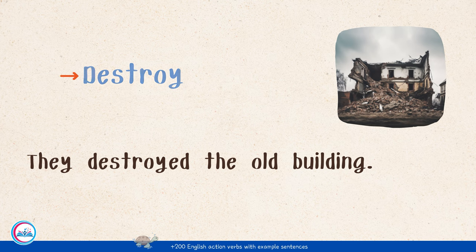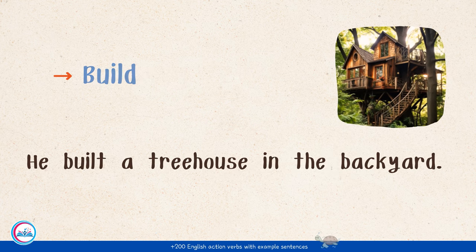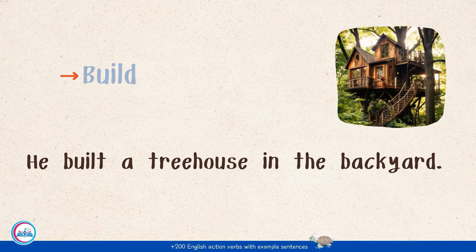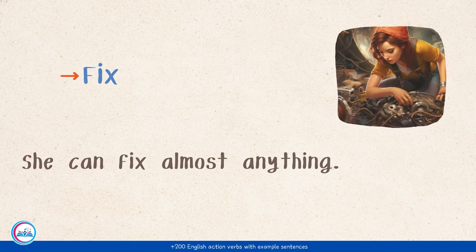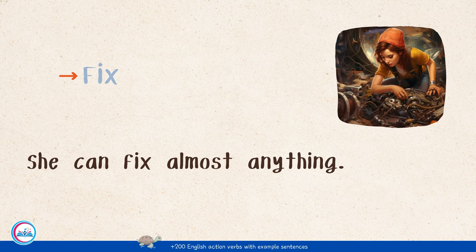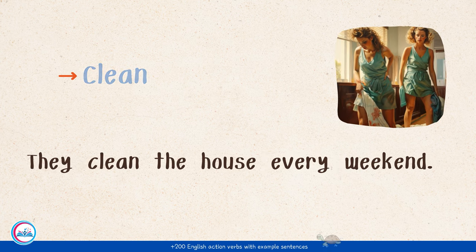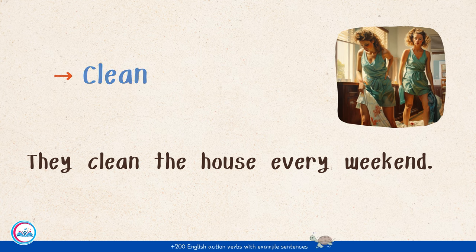Destroy. They destroyed the old building. Build. He built a treehouse in the backyard. Fix. She can fix almost anything. Clean. They clean the house every weekend.